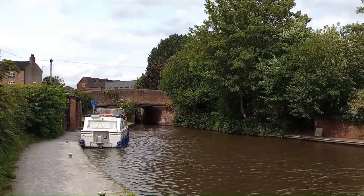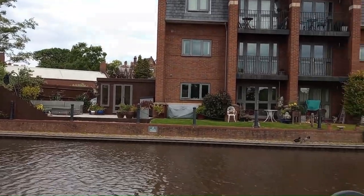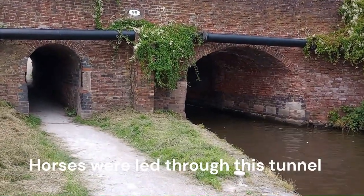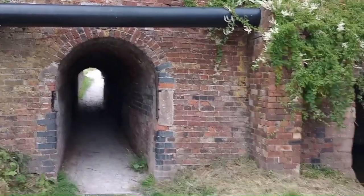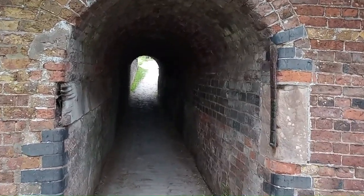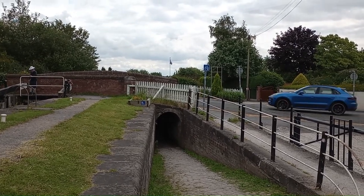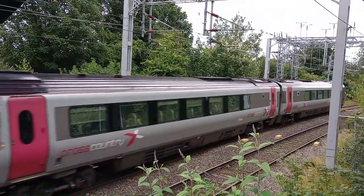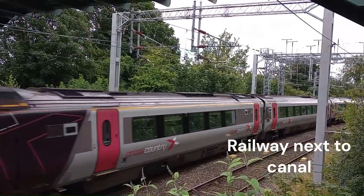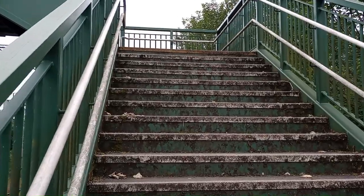Tight little corner up to the next lock. And this little passageway through here, which is part of the towpath, obviously they used to take the horses through this. Shot of it from the other side. And of course the railway runs near the canal.